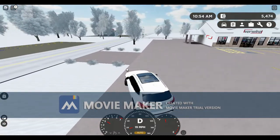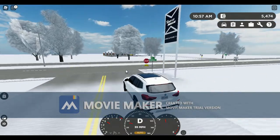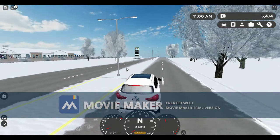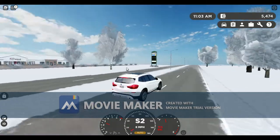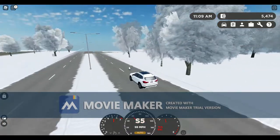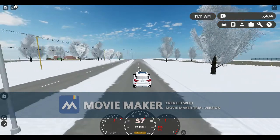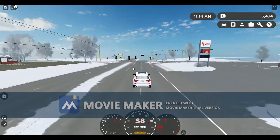So yeah, this car's not so quick on drive, but it's fairly quick in sport mode. So yeah, let's do a launch. And go. Oop, I didn't put in sport mode. Okay, let's do that. And go. Okay, so this car is pretty not the best, but it's okay in sport mode. Well, yeah, it's free, so what do you expect?